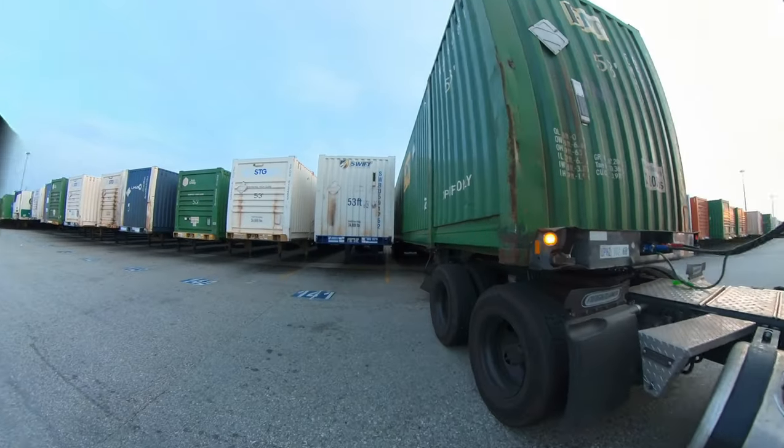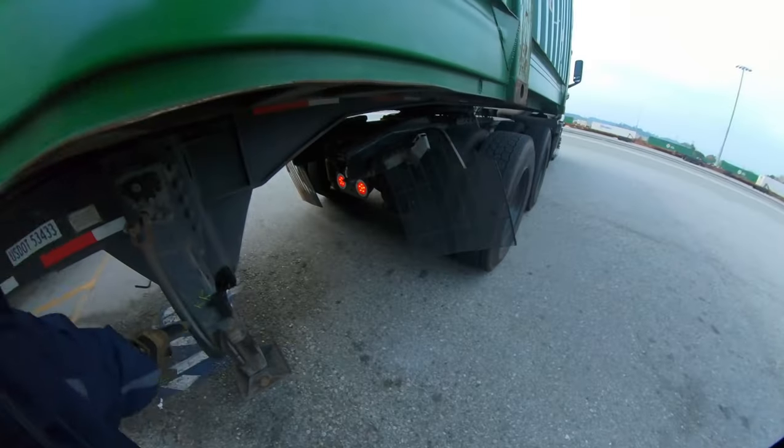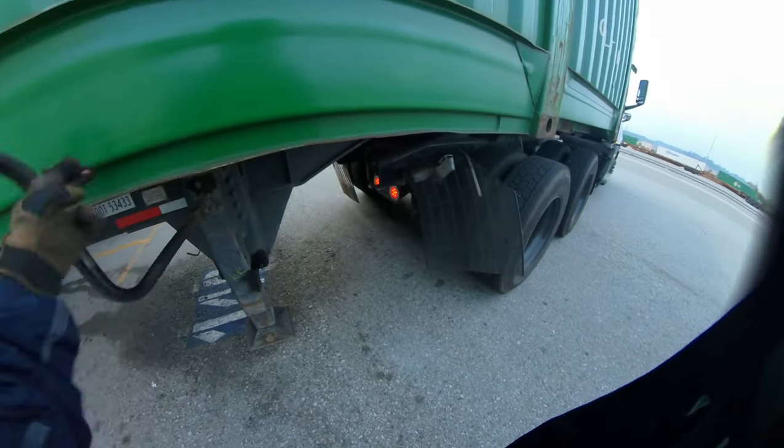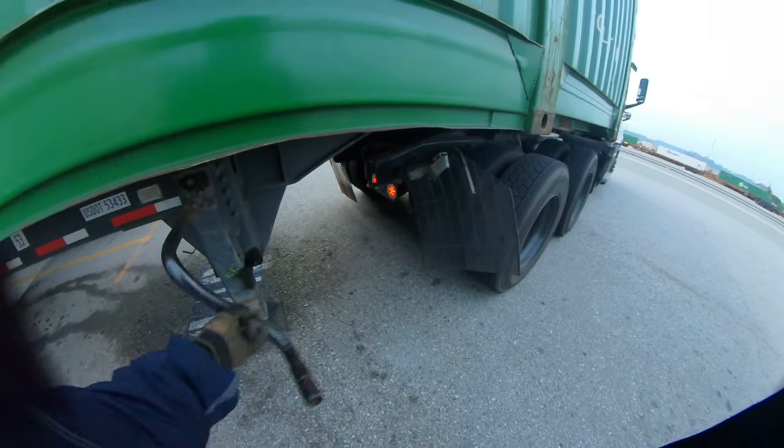Look at the mud flap. Look at that. Man, I think I know who did that too. Might have been Rudy Valencia. I don't know. Was it you, Rudy Valencia?